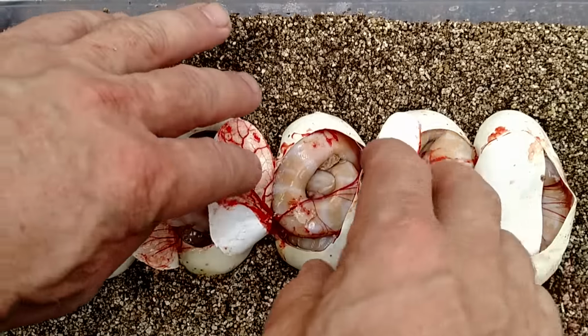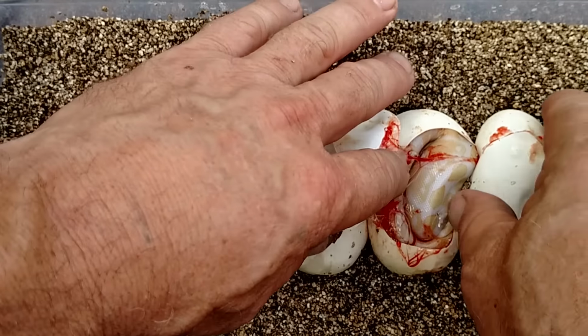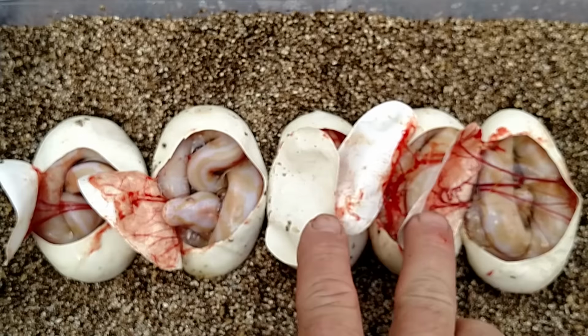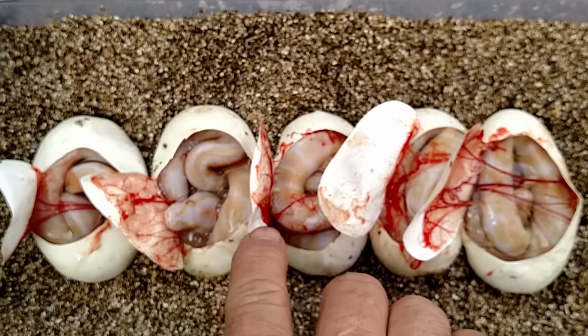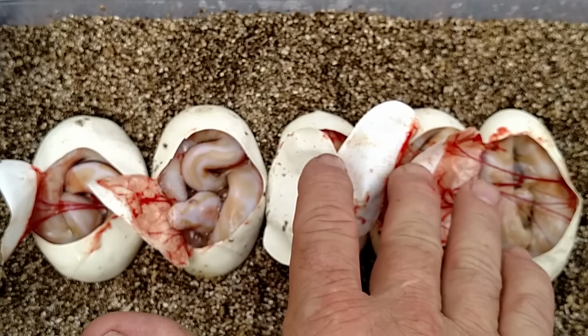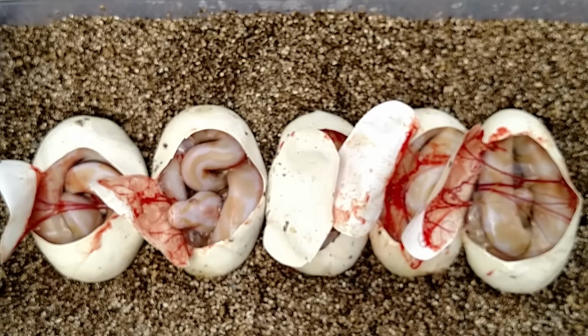How about that? People, oh, your snakes are calm, right? This guy's biting through the egg. But anyway, here you go. 1, 2, 3, 5 albinos. So it's crazy because all day today my phone's been blowing up with people looking for albinos, and here's another 5.